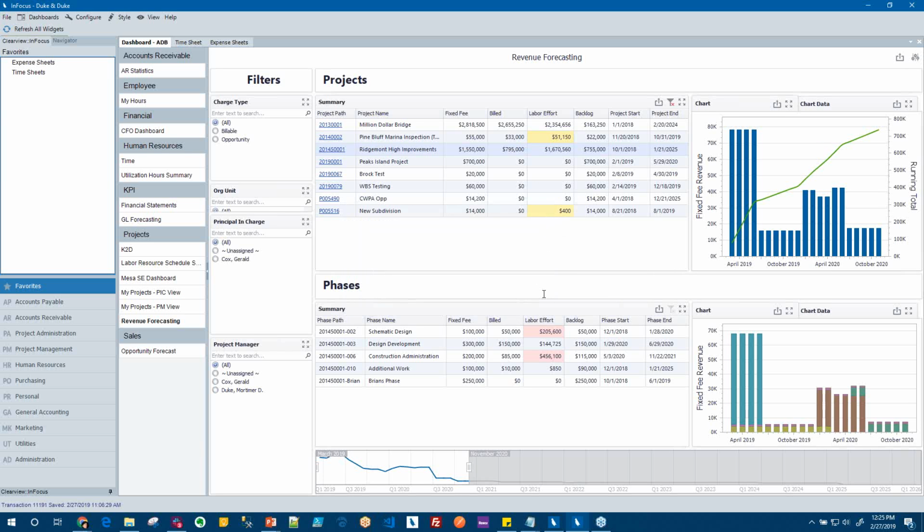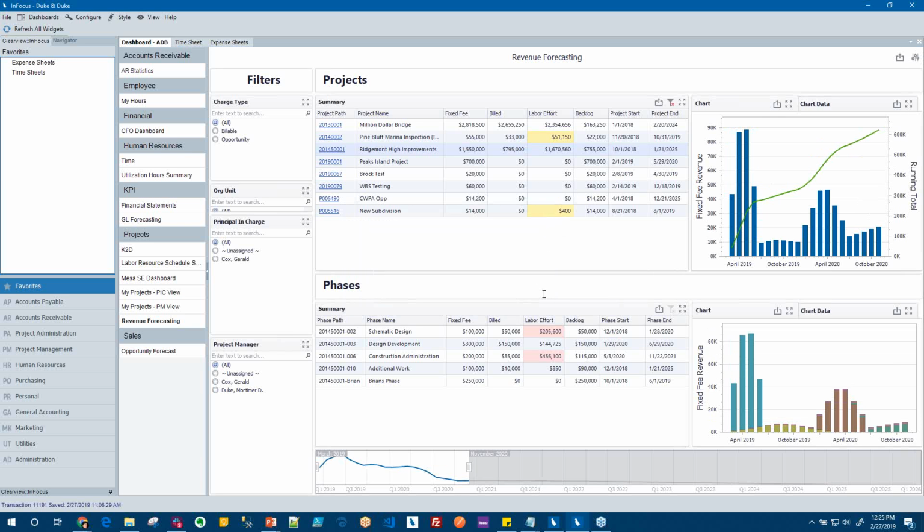And I'll stress this again, this is a really simple forecasting method here. We're just spreading out revenue or anticipated billing. If you wanted to do this based on some other kind of formula or input from your project managers, maybe you want to collect information about what they anticipate you'll bill or what their percent completes are, things like that, you could collect this data in those screens and then incorporate that into this dashboard.